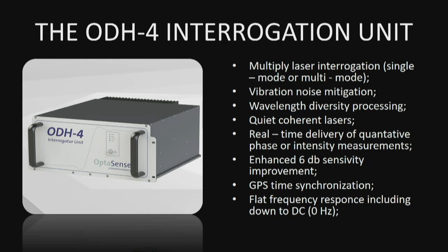For applications requiring high fidelity DAS measurement performance, for example, the OptoSense ODH4 DAS interrogator unit offers one of the ideal solutions. But it is not the only device applied to such a purpose, of course. It's just for instance.